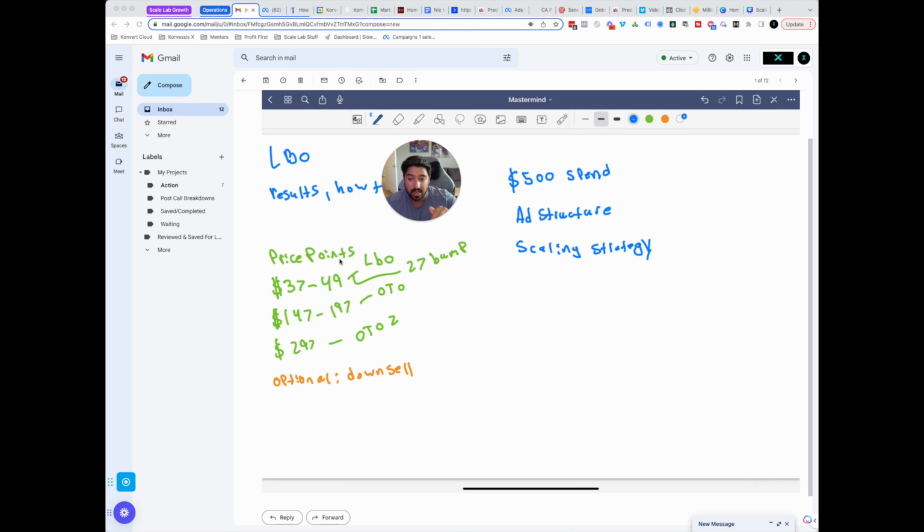Then you're going to have a second product, which is an upsell. For $147 to $197, you'll have something that they can add onto their order for another $140 to $190. This is definitely where you make a lot of your money. In most cases, you will break even, maybe even lose a little bit of money on the front end for that first $37 sale.